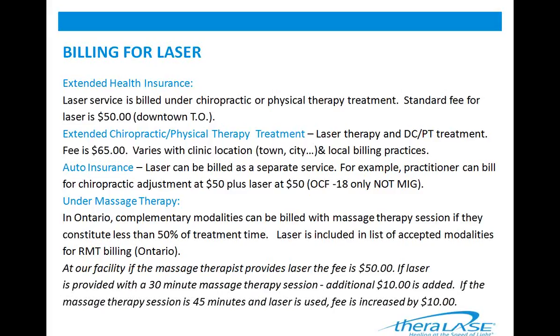At our facilities, if the massage therapist is providing just standalone laser therapy, it's $50. If they're providing the laser therapy during a 30-minute massage therapy session, we're going to then add an additional $10. So it's 15 minutes massage and 15 minutes laser. If the laser therapy is provided during a 45-minute session, then we're going to add an additional $10, so it then becomes $70 plus HST. So with any type of massage therapy treatments, there's always an HST that's added to the service.